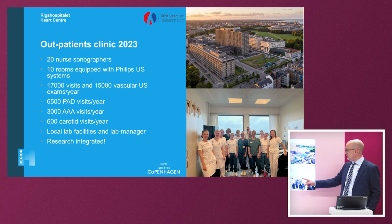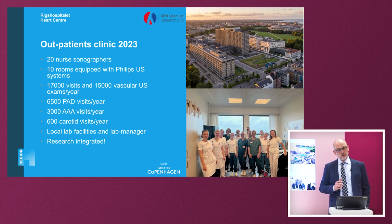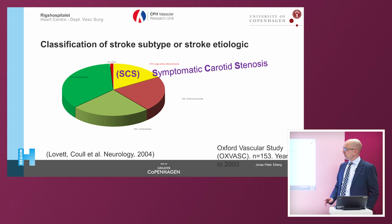This is the team, some of the team. So we are a few consultants who can do the most complex stuff. All vascular surgeons and vascular surgical trainees in Denmark have to master basic vascular ultrasound. It's a mandatory part of the curriculum. So this is what we're going to talk about today.